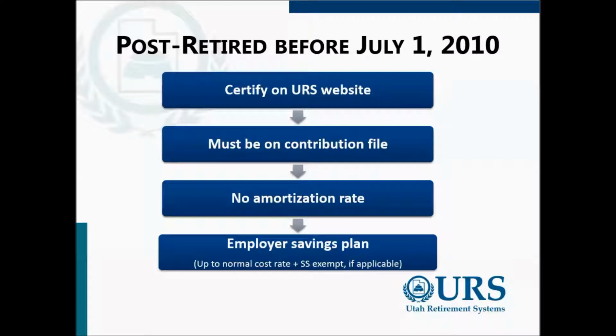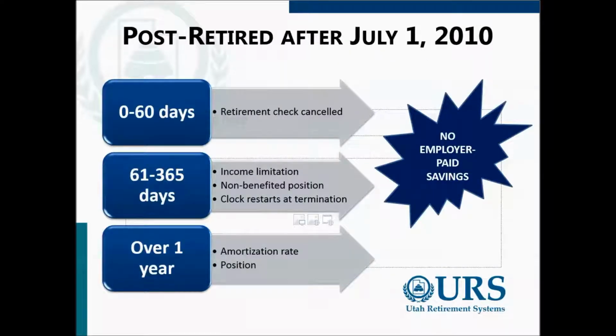If you do exceed that amount, then you are putting that post-retired employee in violation of the post-retired rules. Now, the only exception to the rule is if you are a Social Security exempt employer, then you are allowed to give them the normal cost rate, and in addition to that, the amount that you would normally be submitting to Social Security. Only exception to the rule.